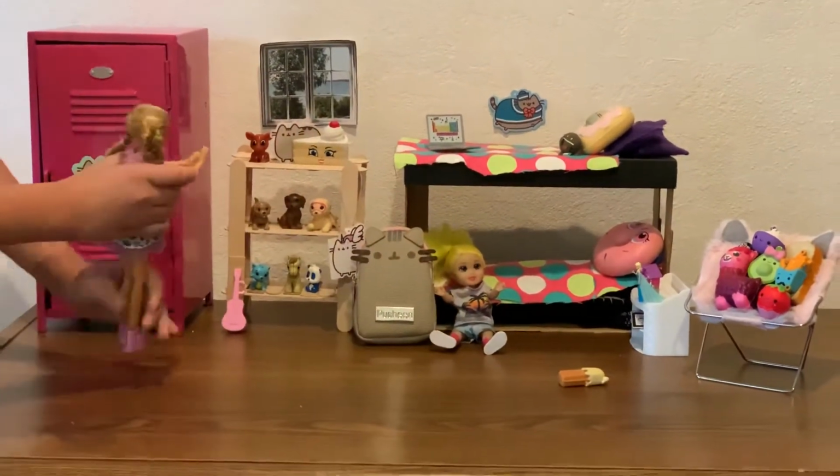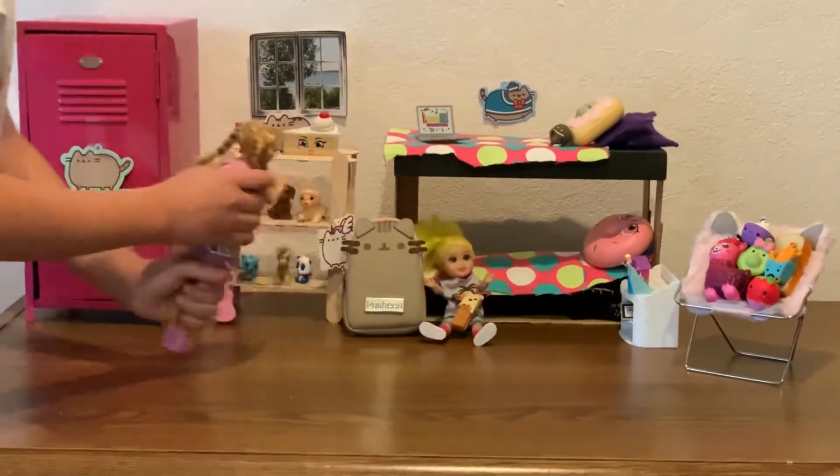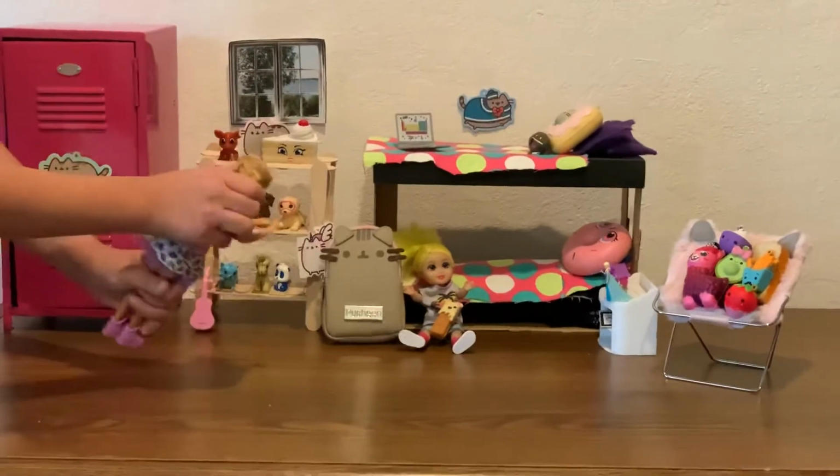Okay, fine. I'll pick up your brush. Wait, hand me my stuffed animal. Stuffed animal? Here. Thank you. I'm so lazy. I don't ever have to do anything. Yeah, I know.